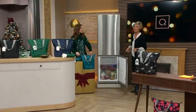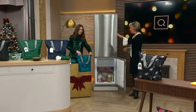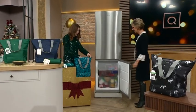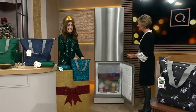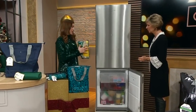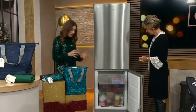Well, these fabulous bags that you can see right in front of you now, they are different to anything else. What is so good about these bags? What makes them different? Well, they're brought to us from California Innovations and they are insulated. So you can see just how much food I can fit into one bag. And that's frozen, and this is frozen food. So we can keep this cold for up to 15 hours.